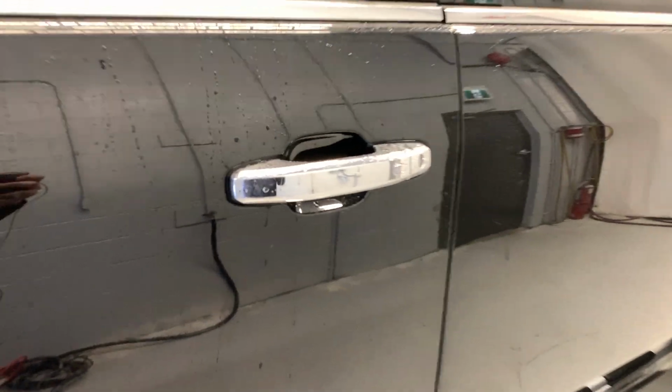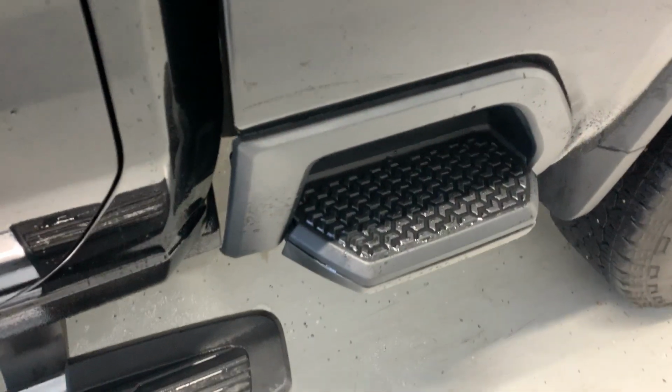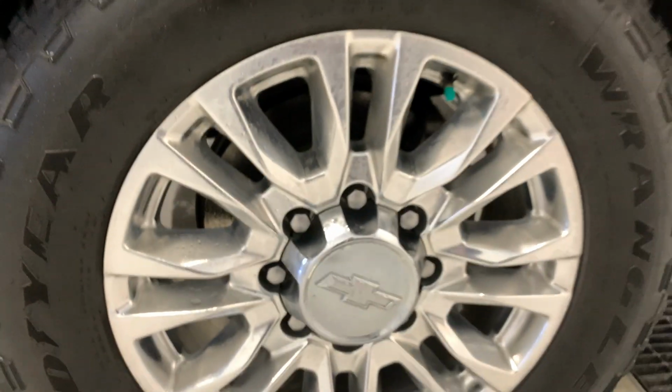Then we have intelligent access on all the door handles. Tinted rear windows in the back. We also have your side steps on the truck bed. Gas cap on the driver, or sorry, diesel cap on the driver's side for what that's worth. Four-wheel disc brakes, heavy-duty leaf spring suspension in the rear. And then you can see your spare tire mounted underneath the truck bed as well.